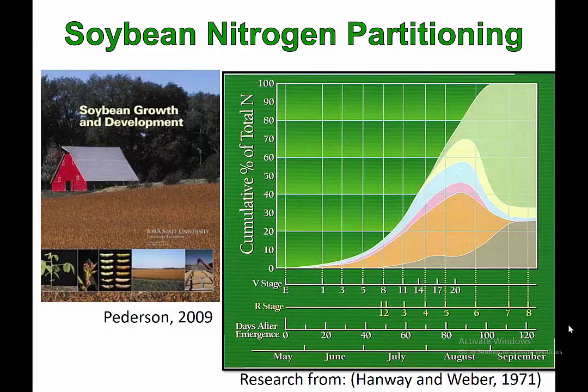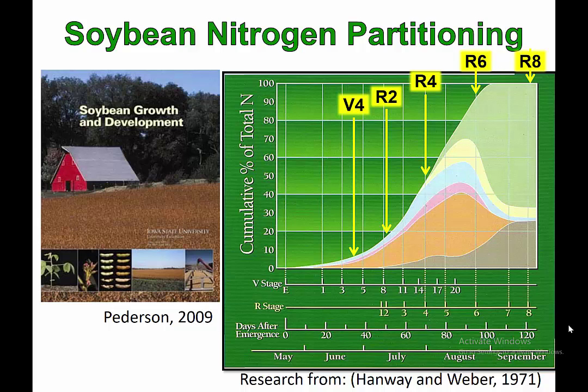A lot of the varieties that are in the Hanway and Weber publication, which is in the background of this, we have in our study. So they're late 1960s varieties, maturity group 2. Okay. So again, there hasn't been much work done at all. So that's what we want to look at: V4, R2, R4, R6, and R8. And they kind of go across the season.